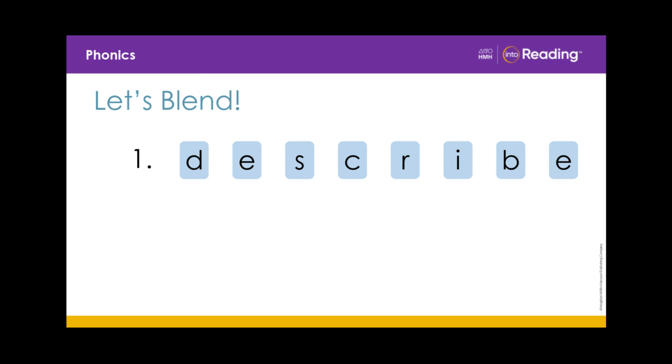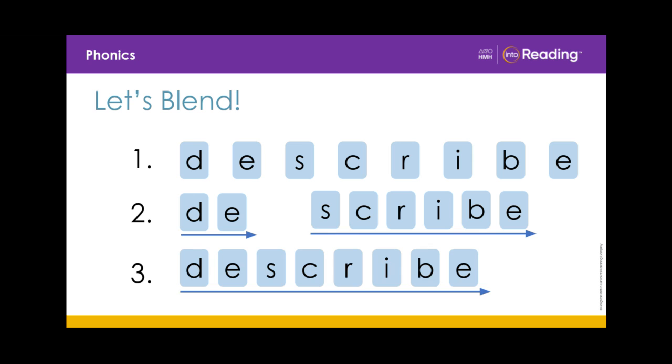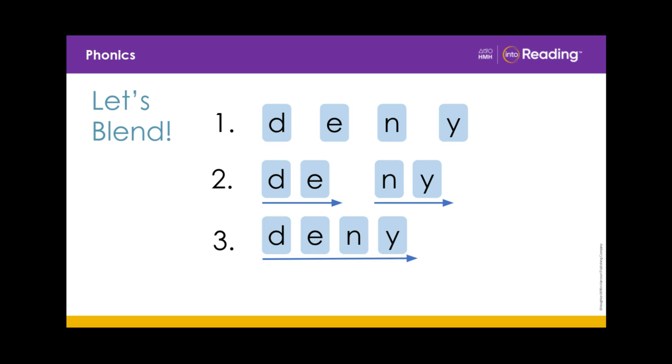Let's blend. D, E, S, K, R, I, B. D, scribe. Describe. D, E, N, I. D, N-I, deny.